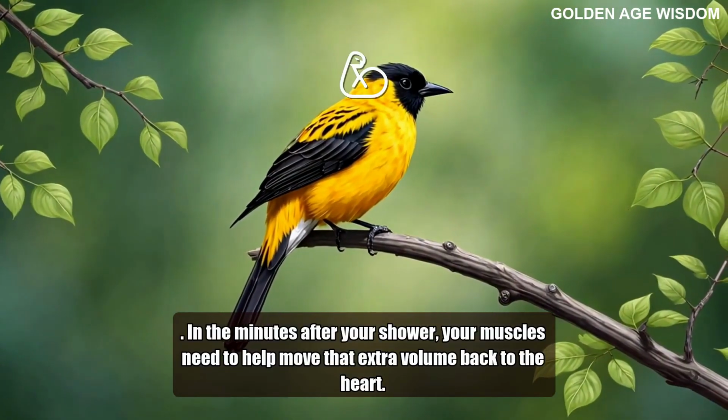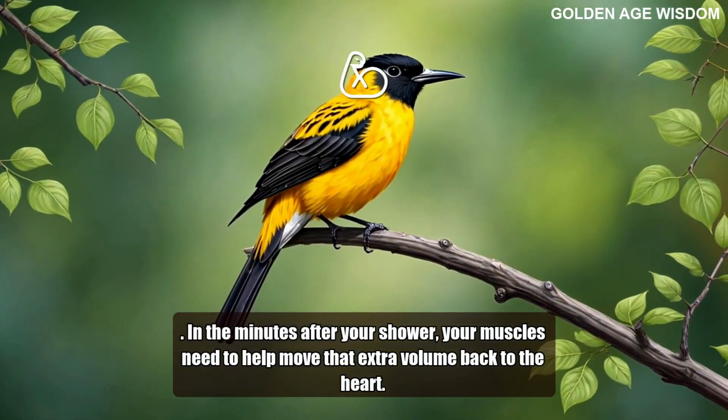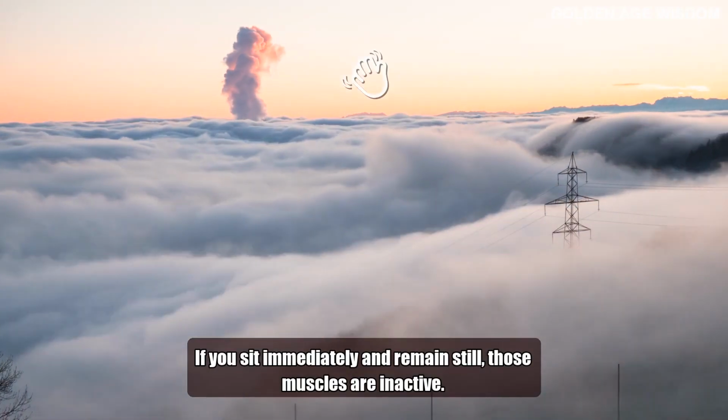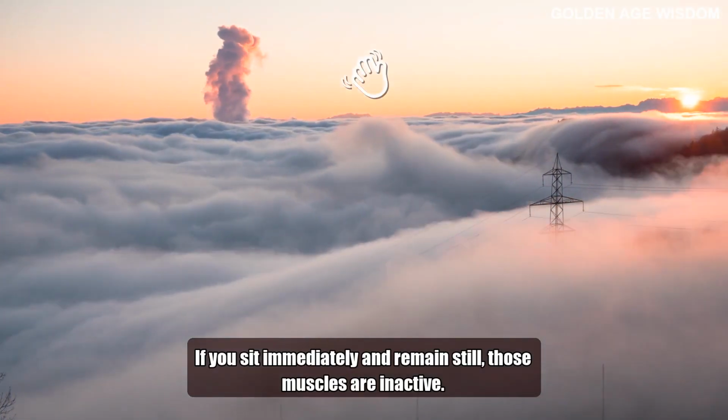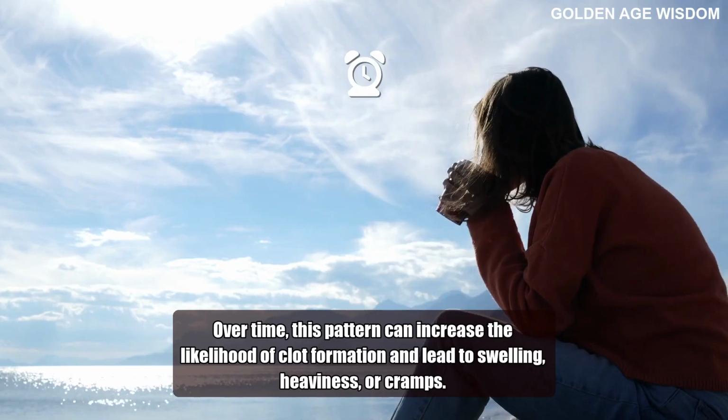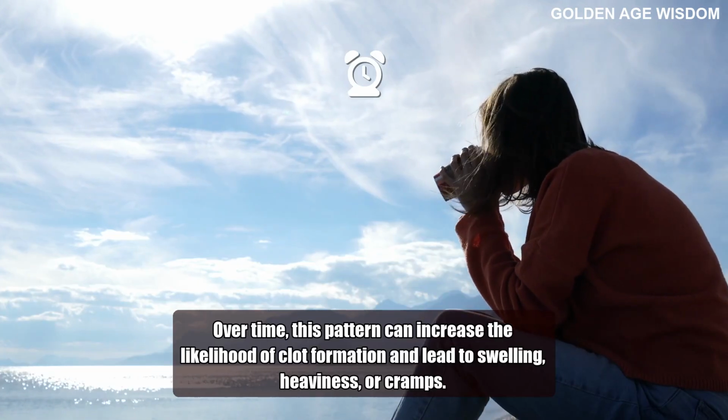In the minutes after your shower, your muscles need to help move that extra volume back to the heart. If you sit immediately and remain still, those muscles are inactive. Over time, this pattern can increase the likelihood of clot formation and lead to swelling, heaviness, or cramps.